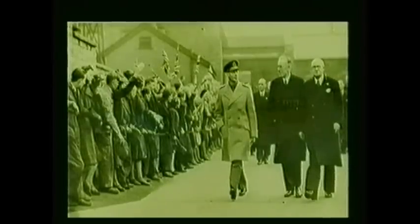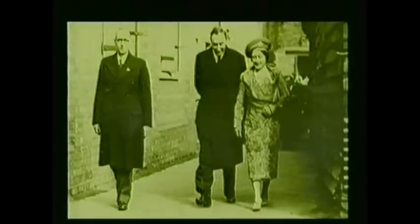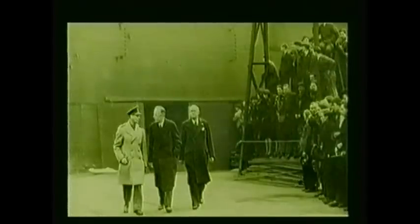These conducted factory tours were an important part of the propaganda war to boost the morale of the local population and the workforce in particular, since more than ever the outcome of hostilities would depend heavily upon the war production of such factories. The next photograph shows the visiting royal party continuing their walkabout to the various production departments with the workforce and staff looking on.